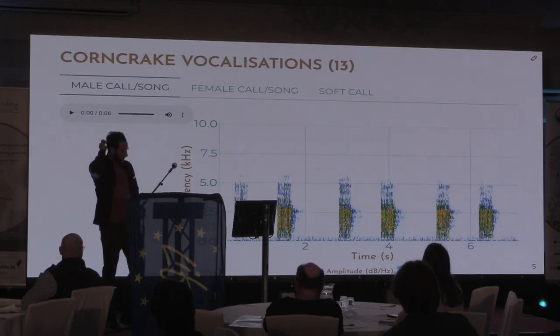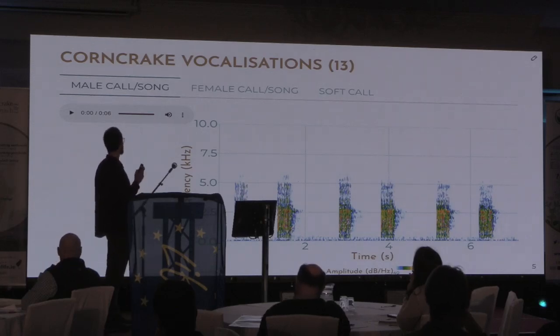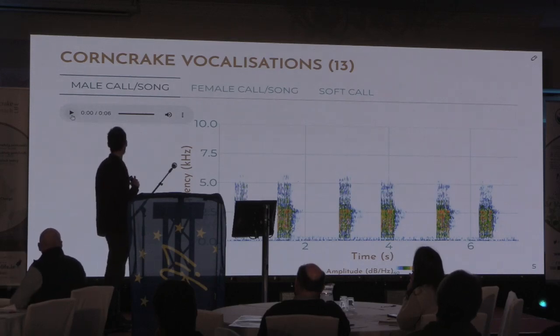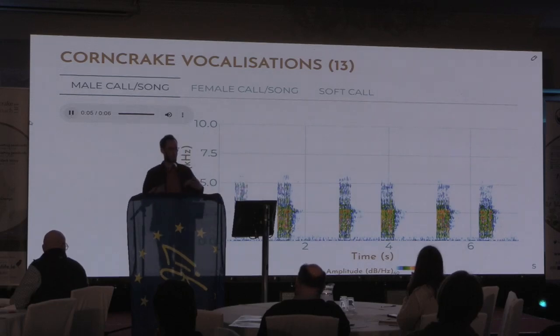So getting to the corncrake calls, 13 vocalizations have been described so far, mostly in captivity, 3 in the wild. And you are familiar maybe with the broadcast call, if you can play it. Thank you very much. You're very familiar with that. It has a quite monotonic, repetitive structure.